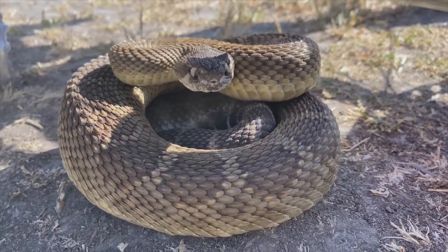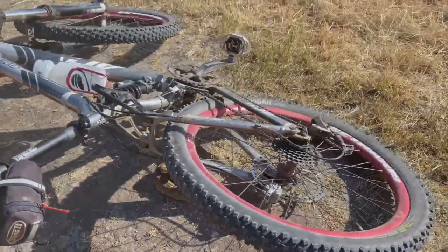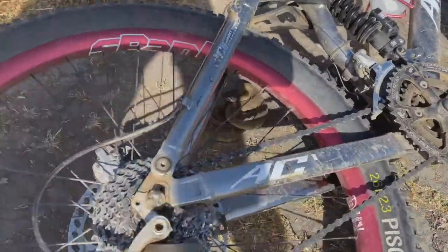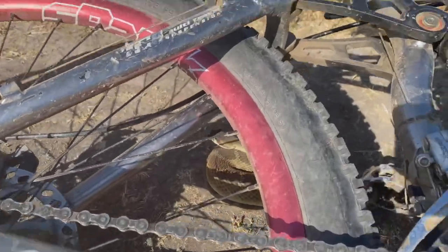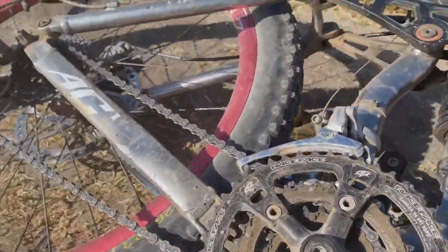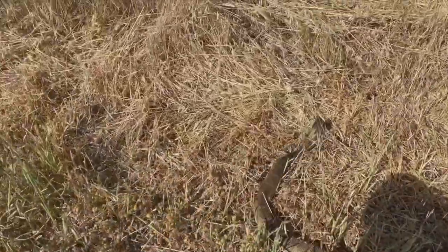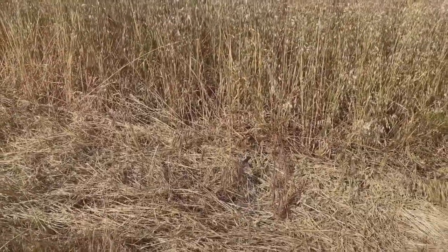Northern Pacific rattlesnake. I'm going to have to get him on the move on, though, because he's kind of under my bike. I don't want him to bite my tire by accident, so come on, get going. I'm going to poke him a little bit with the stick, see if I can get him on the move. Come on, there we go, and off he goes. Beautiful snake, just a beautiful color too. I'm really stoked to have found this guy.